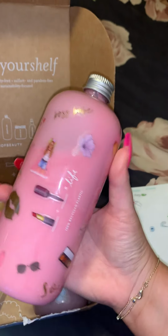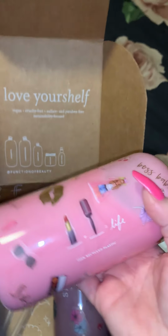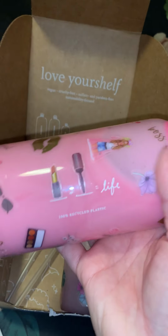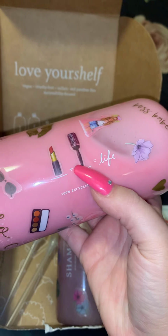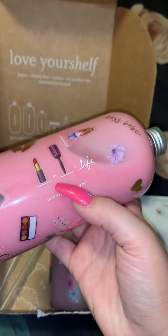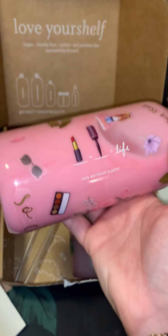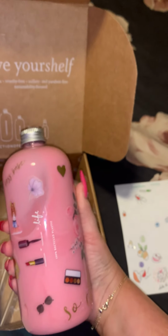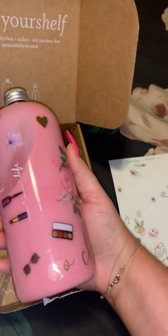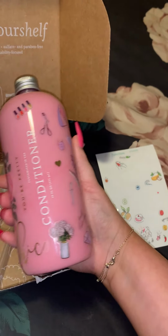So I just wanted to add a little bit extra to mine because I love stickers personally. And so I did the little fill in the blank and I put a lipstick and a brush equals life. I thought that was perfect for me because I'm a huge beauty guru. So I thought that was really, really cute that I did that and the ones that I chose and everything. So yeah, how cute is that?